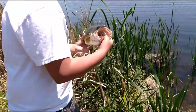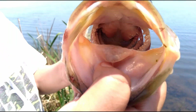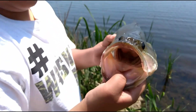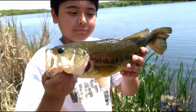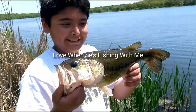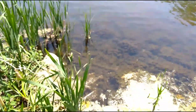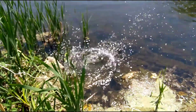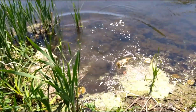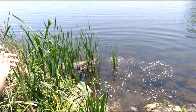Let me see that one more time. Let me see the mouth of that thing. Wow. Let me see. Get it sideways a little bit. Man, it's a nice fish right there. All right, let's see. You know what? Toss him right there. I think he'll be okay. Did he swim away? Oh, yeah. He went over there. He's swimming. And he's out.